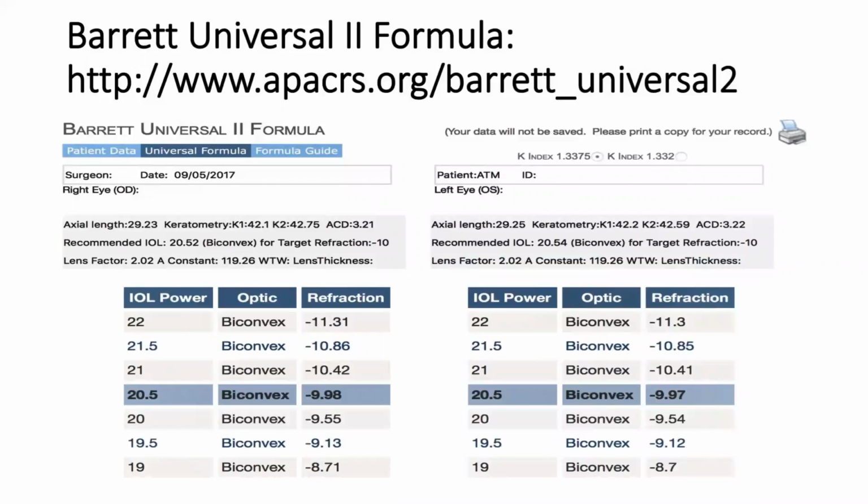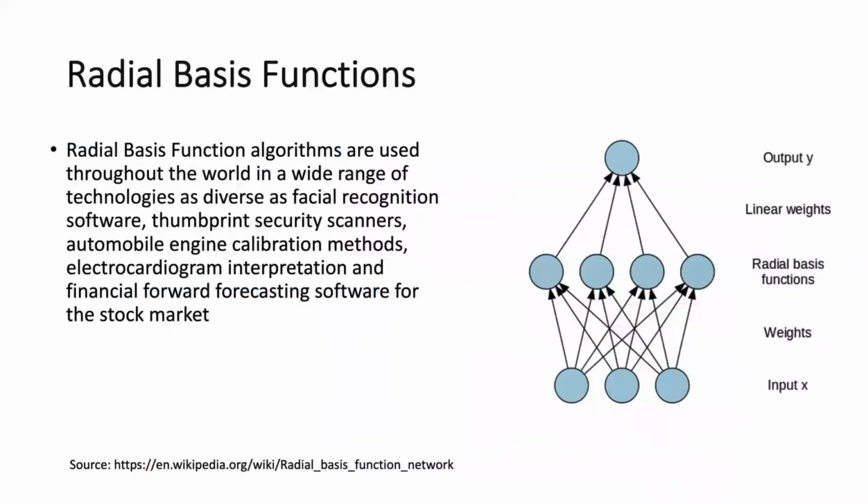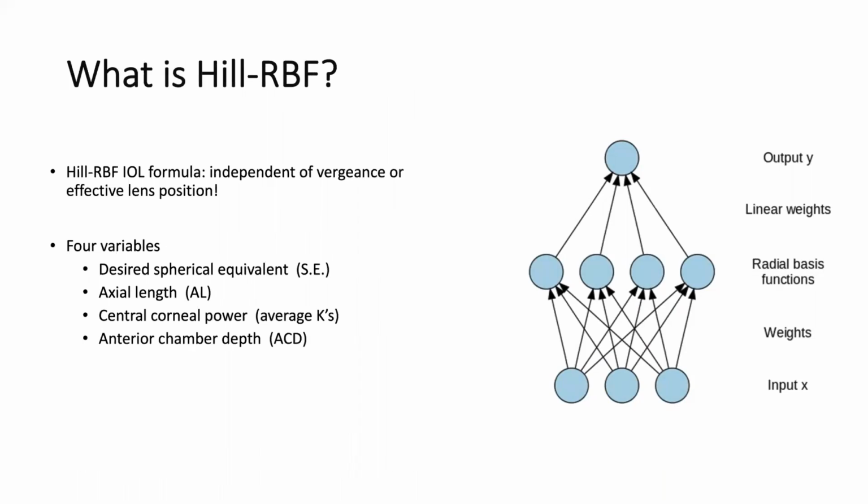Now, when we look at the idea of radial basis functions, radial basis function algorithms are used very widely. So it is part of EKG formulation, facial recognition formulation, and what it is, somewhat to simplify, is a math formula in order to take some specific inputs in order to get an output, and then using some level of deep brain function and artificial intelligence, it refines itself in order to get the best outcome possible. So the Warren Hill RBF formula is one that is utilizing radial basis functions, which is independent of effective lens position or vergence, and the actual four variables, as you can see, are listed.